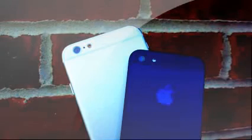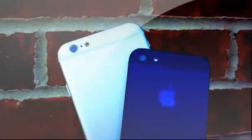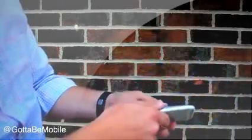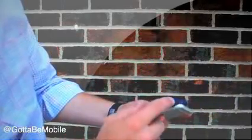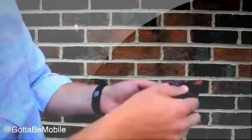Now, there are some markings in white on this iPhone 6 mock-up, and those may disappear or become much less noticeable as the device comes together in its final form. The power button is no longer up top like it is right here. It is now on the right side.